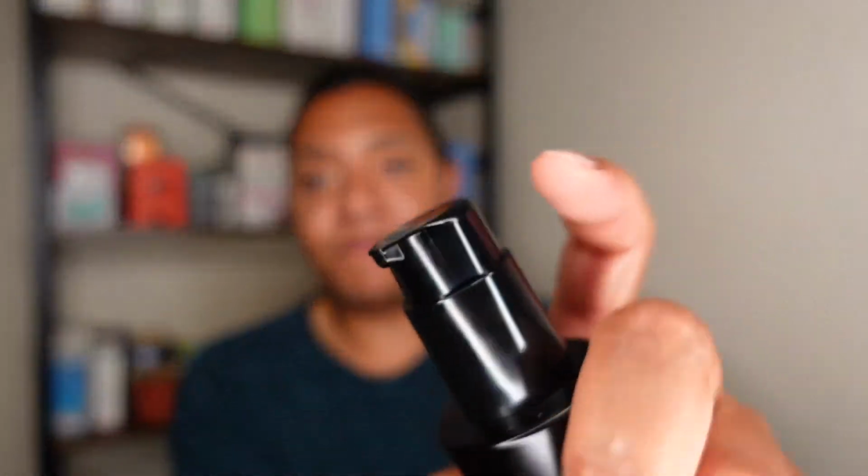The instructions say to use 3 to 5 pumps per application. Keep in mind you're only using this once, twice a week, but one pump is quite a bit. Like, this is a big top.